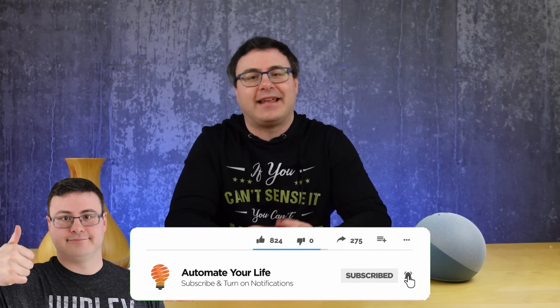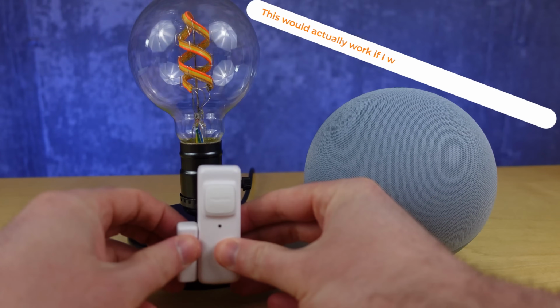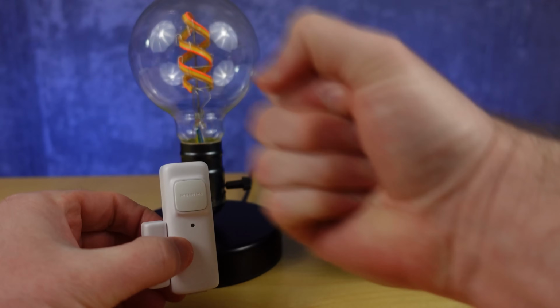One of the biggest problems that you'll face as you buy smart gadgets and place them throughout your home is that some of them will not work with something else you bought, and then you're stuck trying to find a way around it or just being disappointed that you can't automate something in your life.